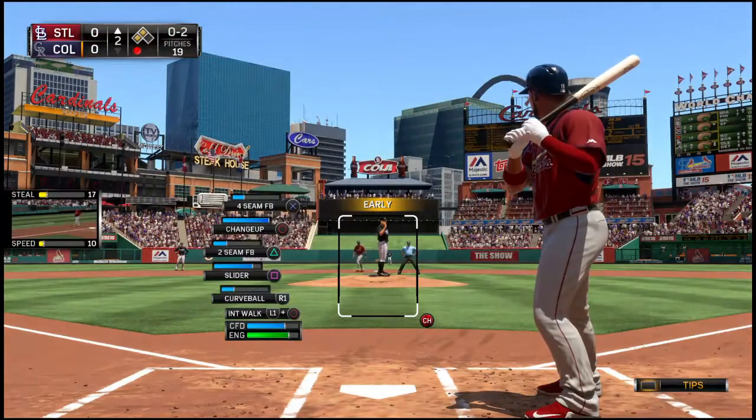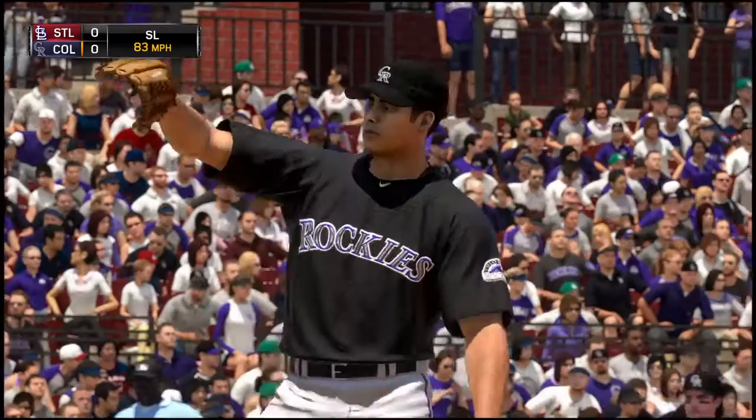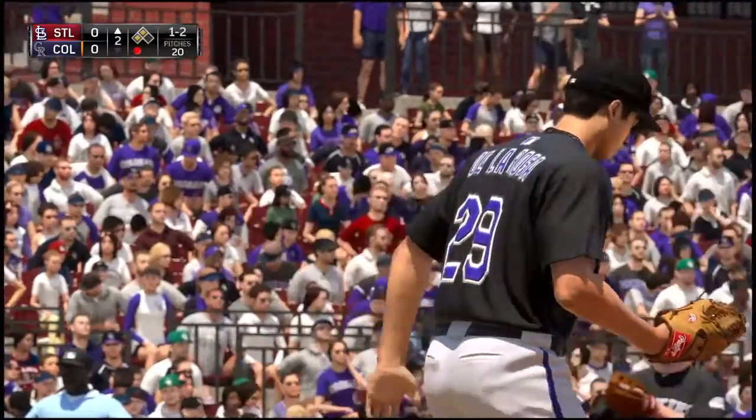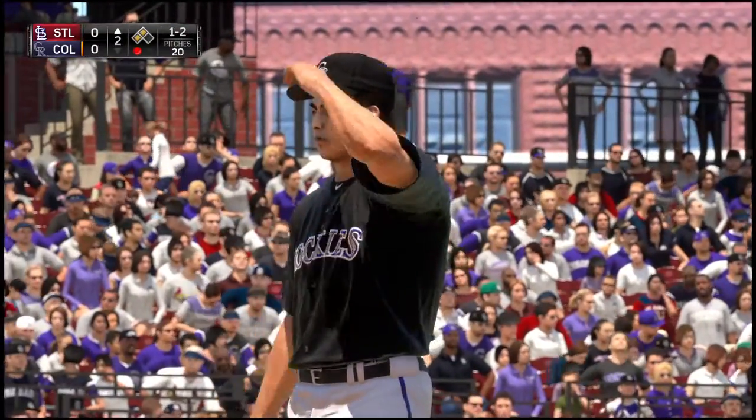No score here as we play inning number two. Has a look. Now the pitch. Way outside. 1-2. And he doesn't want to give in here, even on a 1-2 count. Not with the base open and the pitcher on deck.